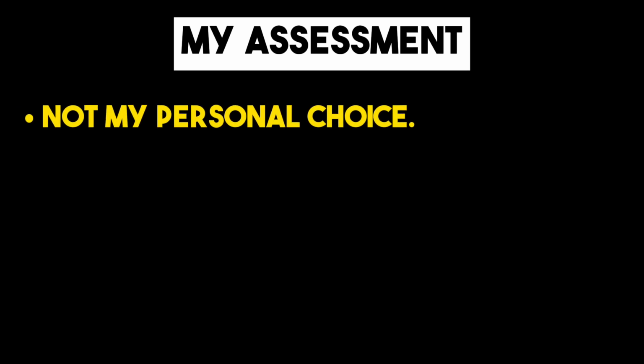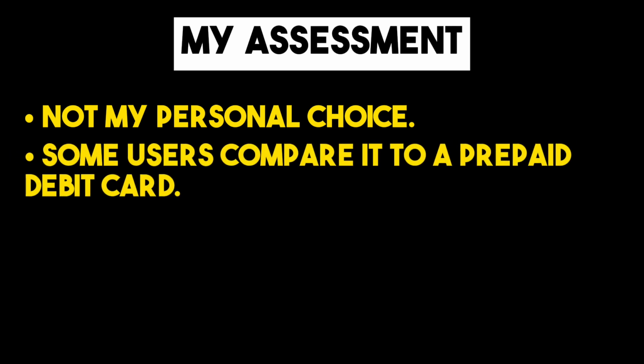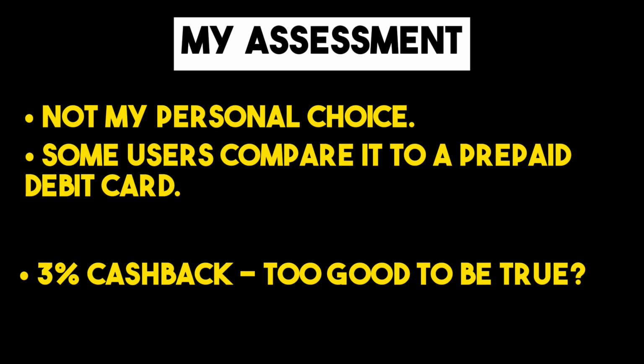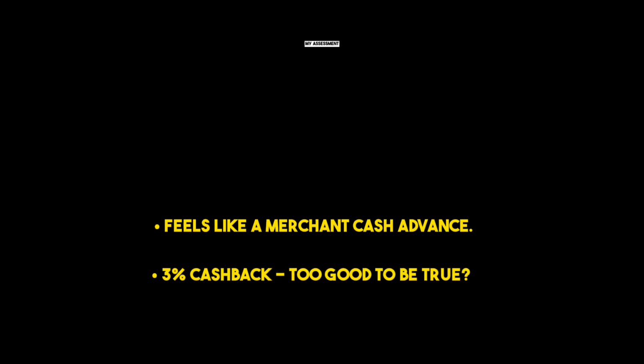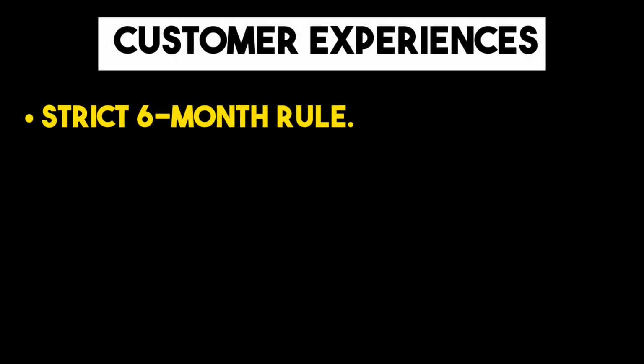So I did some assessing with this credit card. It's not a credit card that I will personally use, but I'm here to give you details on credit cards out there for everyone. Some customers rate this as similar to a prepaid debit card, but the money factor means that you're essentially paying interest the moment you swipe that card. And 3% cash back, it seems too good to be true, doesn't it? Well, this card feels like a merchant cash advance, some would say, one of the priciest ways to borrow money. Now, they're strict about this 6-month rule.